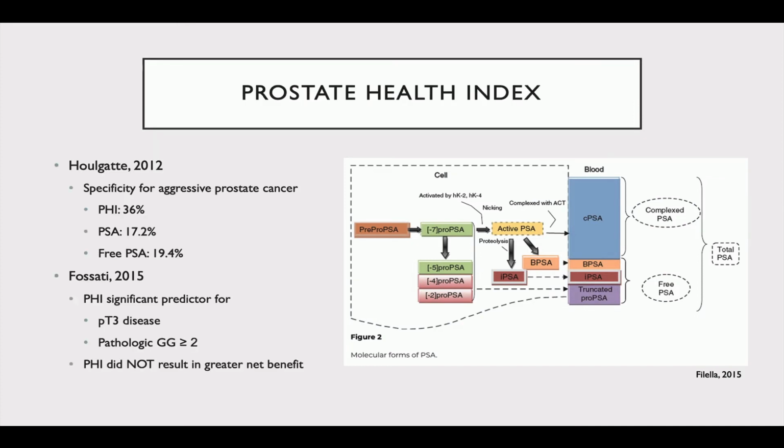Houlgat assessed the specificity of the Prostate Health Index. At a sensitivity of 95%, the specificity for clinically significant prostate cancer was 36%. This is in comparison to 17 and 19% for total and free PSA independently. They report a prostate health index cutoff of 24 to avoid 41% of unnecessary biopsies.